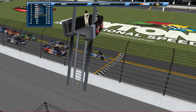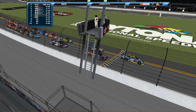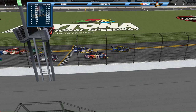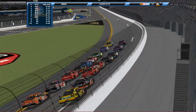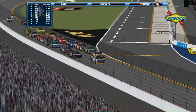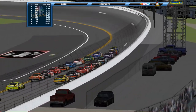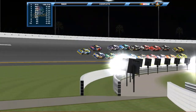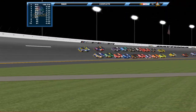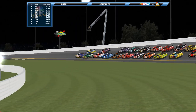And at the stripe, there's the gap. Cleared that 83 car. 83 beats out the 55. David Gilliland comes home P4. Underdogs fill up the top 7 spots before Kurt Busch comes home P8, Mark Martin P9, and Truex rounds out the top 10.